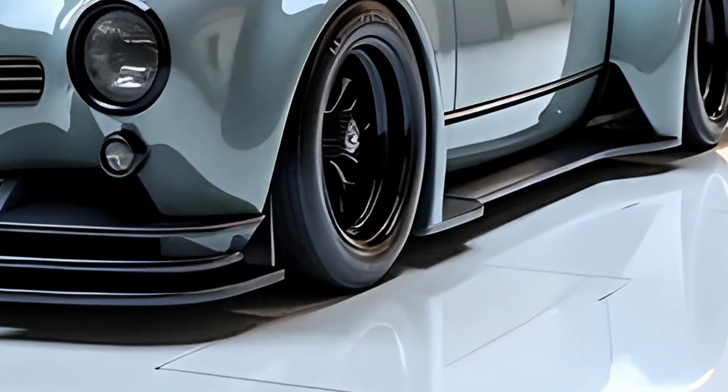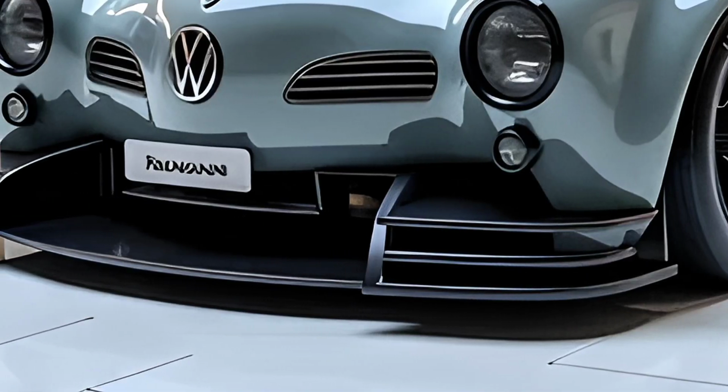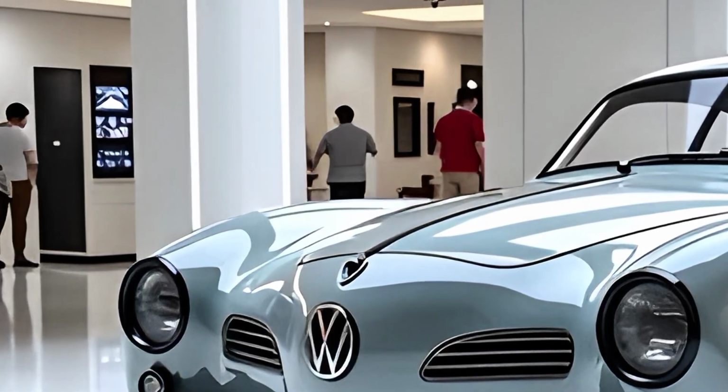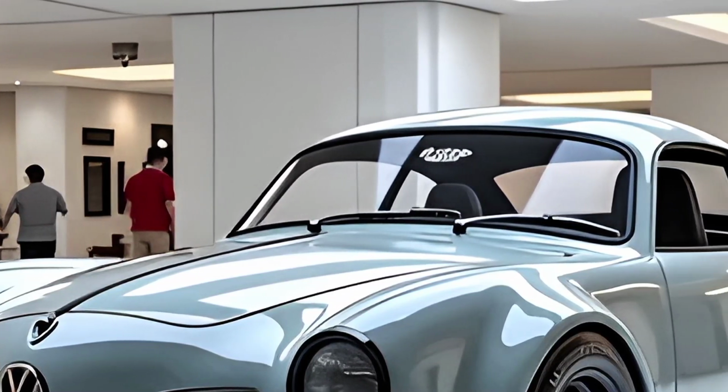The driving experience is equally impressive. Thanks to a lightweight chassis, precise steering, and adaptive suspension, the 2026 Karmann Ghia feels planted in corners and smooth on long stretches of highway.